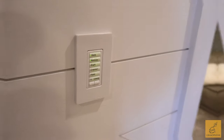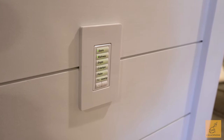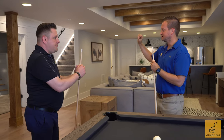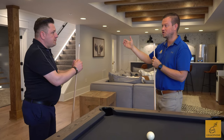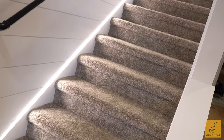I really like these Lutron keypad lighting controls, so we don't have a bank of switches, but rather a keypad that you just select a scene. Right. We've got an entertain, a movie scene, a cleaning scene, an all on, all off. I think it's great that you can light up the whole space from one button at the top of the steps.